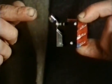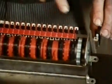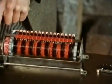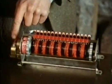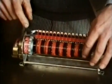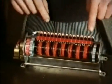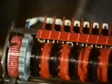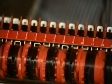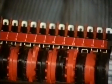This is a small switch called a micro switch, and there are a whole row of them along the back here. And at the end here there's a geared motor. As the motor rotates, it turns this drum round with these cams on, and these switch the micro switches on and off. Each switch is connected to a different function of the machine. Of course, on a washing machine it goes round much slower, one revolution for the complete wash cycle.